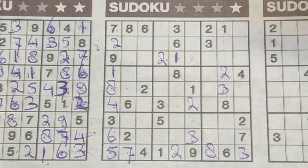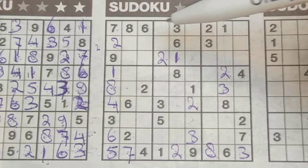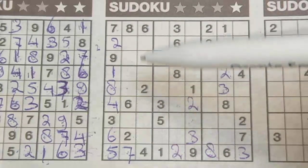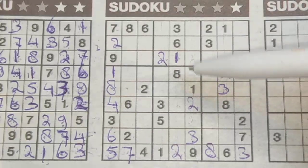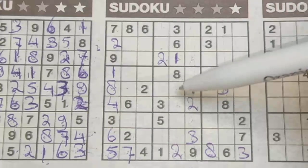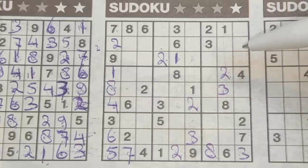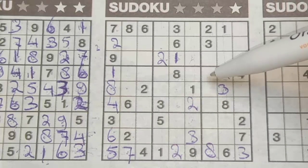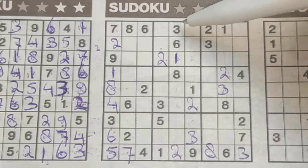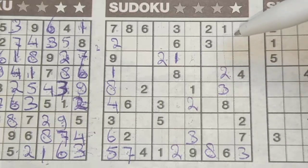And I cannot finish with the 3, need to wait. How about eight? I think I'm stuck. How about the 7s? How about the 6s?